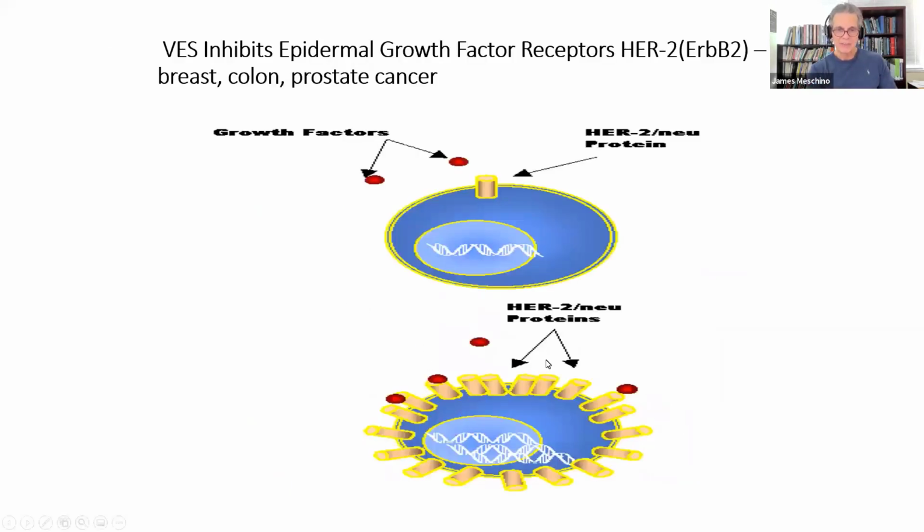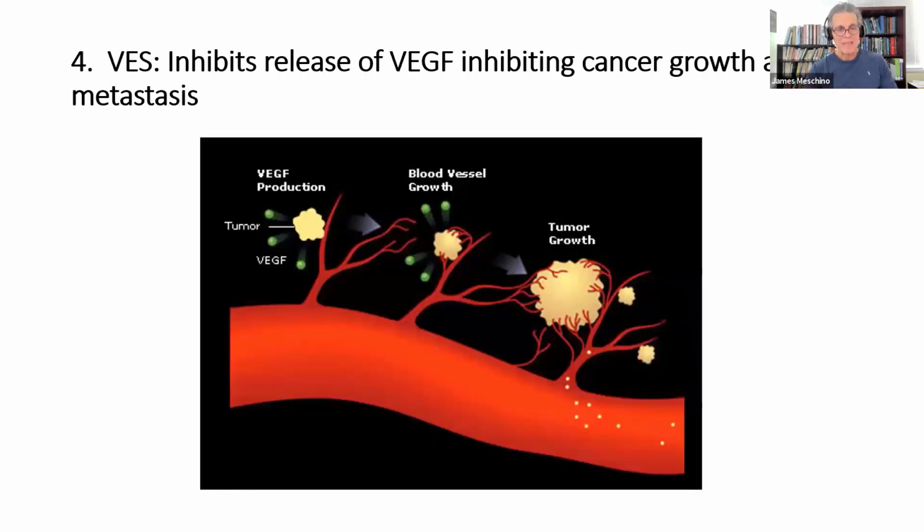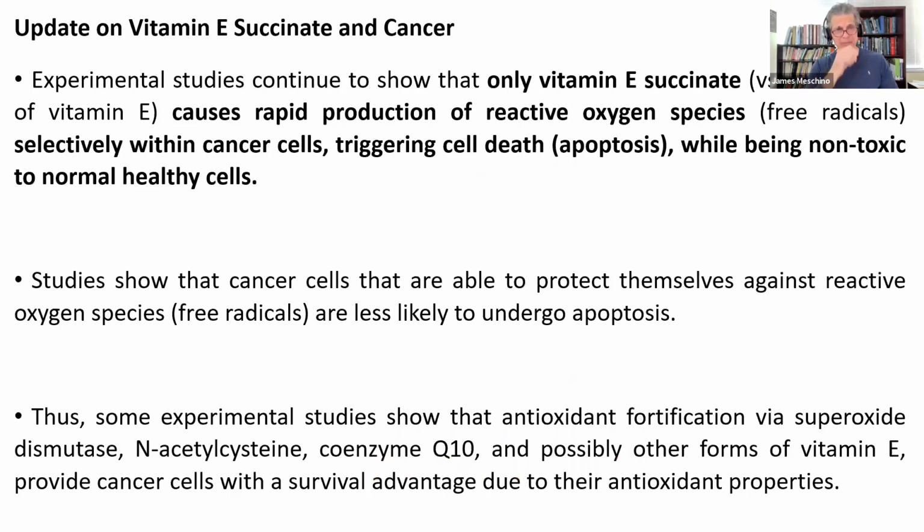And in a lot of cancers, you get an overexpression on the surface of these epidermal growth factor type 2 receptors, or HER2 receptors. You hear about this a lot in many breast cancer cases. And vitamin E succinate has been shown to help tone those receptors down, so you're not getting this constant stream of impulses causing cells to divide quickly. And it inhibits vascular endothelial-derived growth factors, so tumor cells can't form new blood vessels to feed the tumor, so the tumor can't expand as easily. So this has anti-angiogenic behaviors in all these experimental studies.